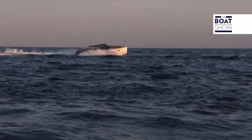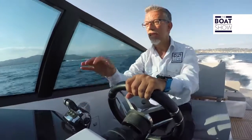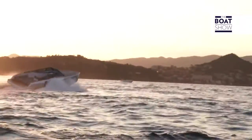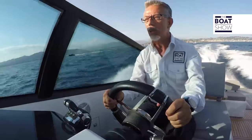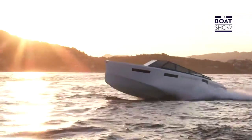This Volvo Penta auto trim system is particularly smart because it can also correct the boat's list, practically changing the descent of the interceptor depending on how the boat is rolling. And this also happens in the turn, so the angle of list is then controlled. Let's try it out.